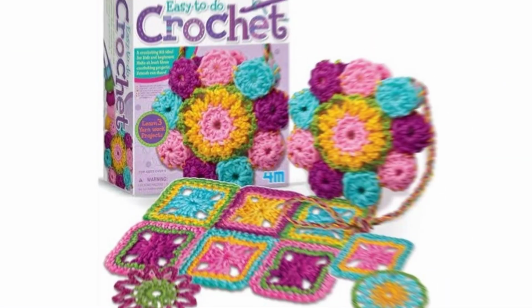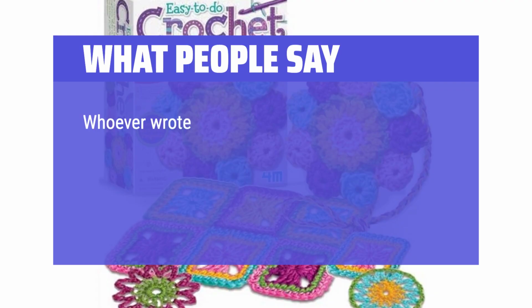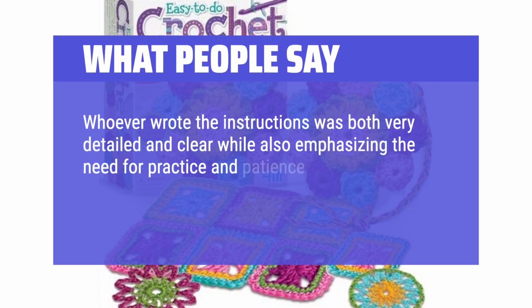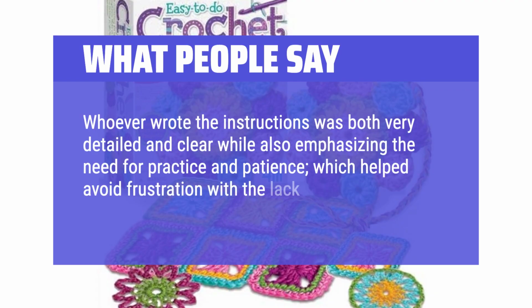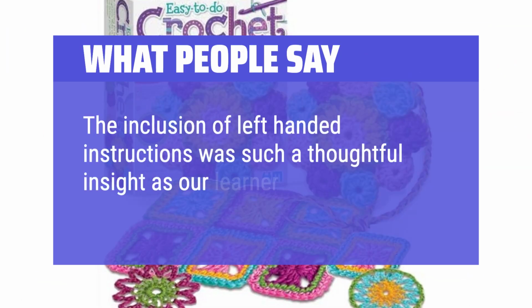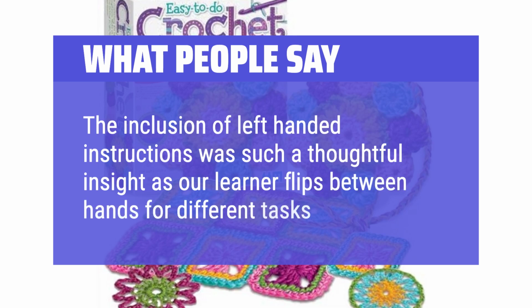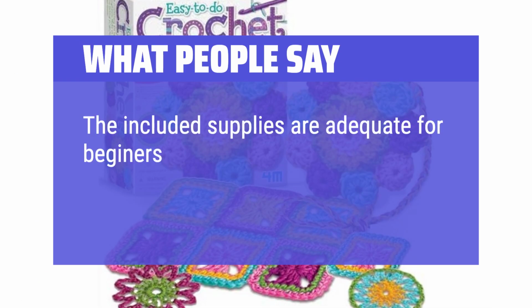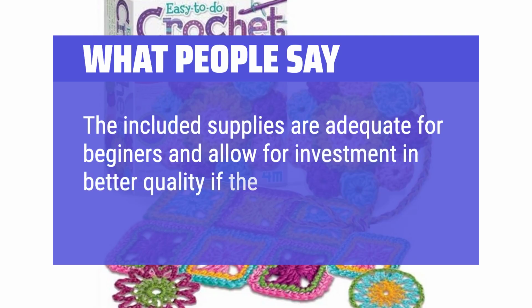What people say. Whoever wrote the instructions was both very detailed and clear while also emphasizing the need for practice and patience, which helped avoid frustration with the lack of immediate mastery. The inclusion of left-handed instructions was such a thoughtful insight as our learner flips between hands for different tasks. The included supplies are adequate for beginners and allow for investment in better quality if the interest persists.